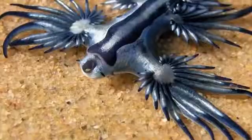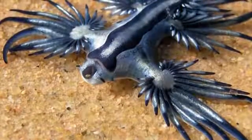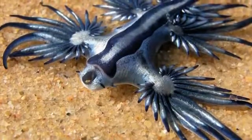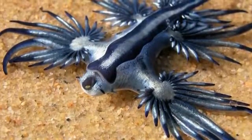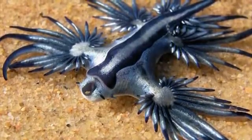But that's not all. The species has a number of specialized adaptations that allow it to engage in a surprisingly aggressive behavior, preying on creatures much bigger than itself. It's like Mini-Me trying to fight Fat Bastard. Oh, it's so good to watch.